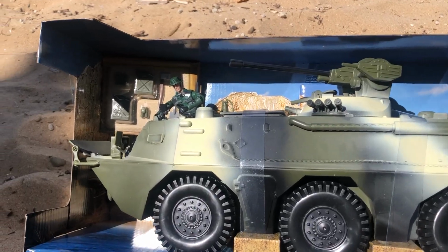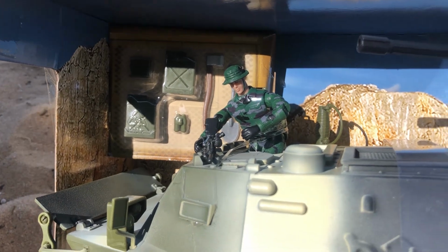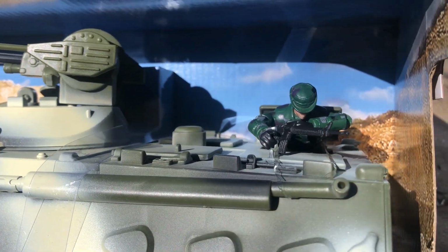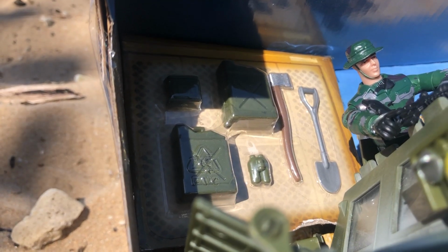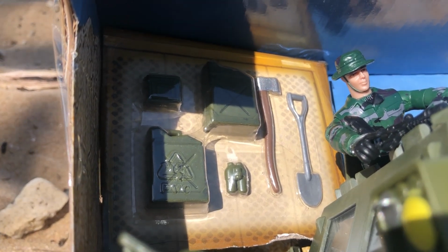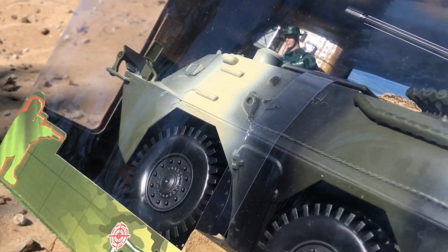The set comes with two very generic green men. They're packaged riding the vehicle and have their weapons horribly mangled in their grasp. Seems like this guy's already been hit. Lie down, buddy. On top of all that, there are some included small accessories. A bullet box, 2 fuel cans, a pair of binos, and a spade and axe. More on those last two later.